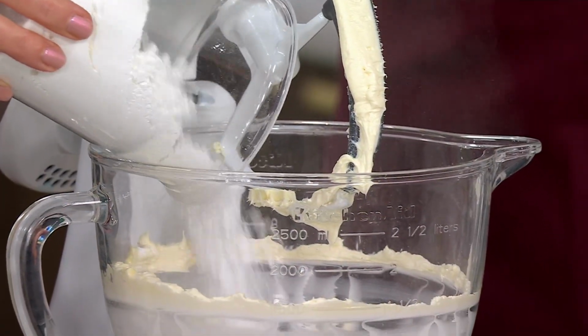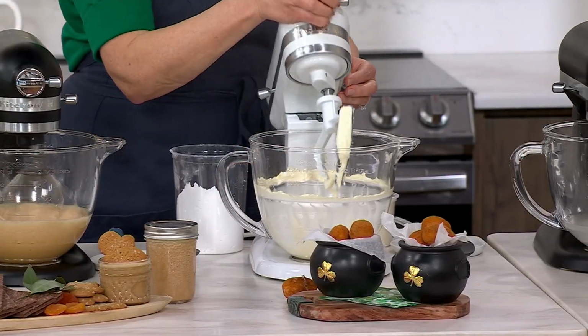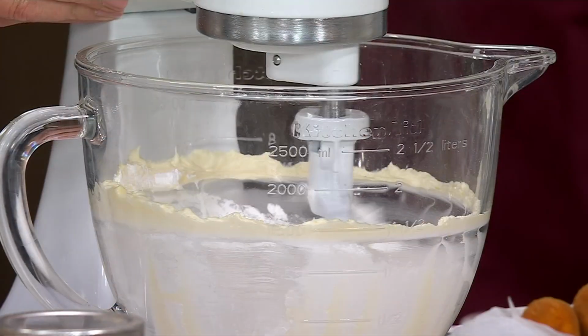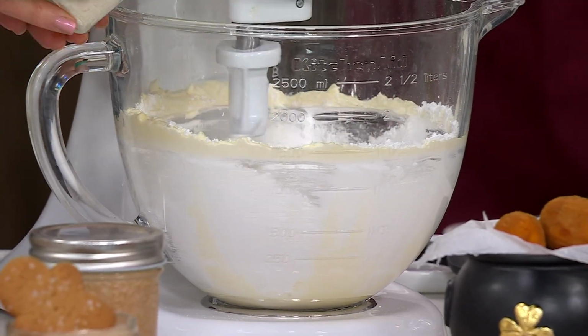So to your butter and your cream cheese, we're gonna add powdered sugar. I'm gonna go with about half of that to start. Remember, we have that soft start, so it doesn't poof on you. And we have that stir speed. We're gonna mix that in, and then we're gonna add in some coconut.